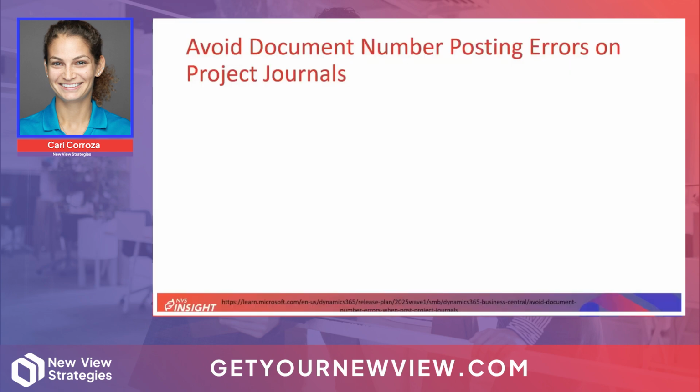Next, we'll look at how to avoid document number posting errors on project journals. This is what would formerly be known as job journals. And this feature is a feature that we've actually had on different types of journals, and Microsoft has now extended this to the project journal. This is something that does not need to be enabled or set up by an administrator. You should see this option on the action bar when your software is upgraded to the version that has this available.